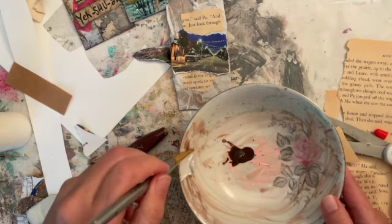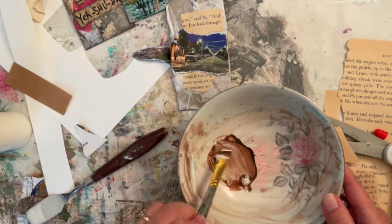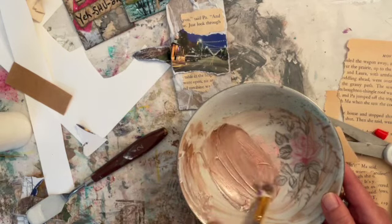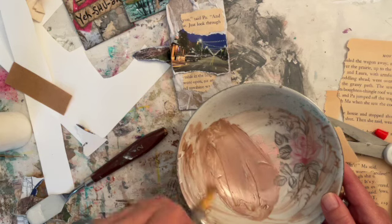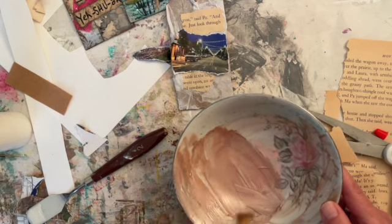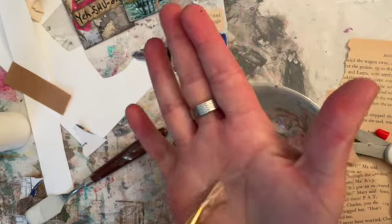Anyhow, so I'm going to take this and mix it up. Obviously, you could do the silver with any color, and you could do this with gold too. But this brown and silver, now I know this is not anything new, but it's just something I discovered the other day when I was messing around with mixed media stuff. But can you see? Look, that is like a pretty rose gold.